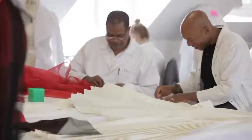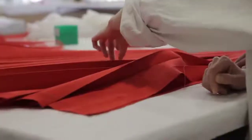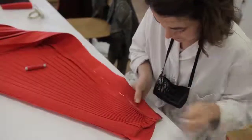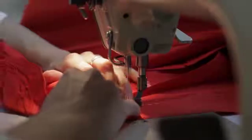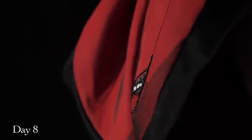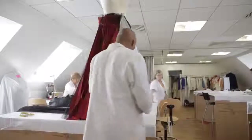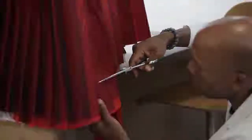Then comes the threading. It marks the contours of the pleats before cutting and keeps the pleated fabrics together before the final stitching. The horsehair ribbon is then sewn to the underskirt. The black tulle and the thigh pleats are matched up. The piece is then attached to the technical basque at the waist.